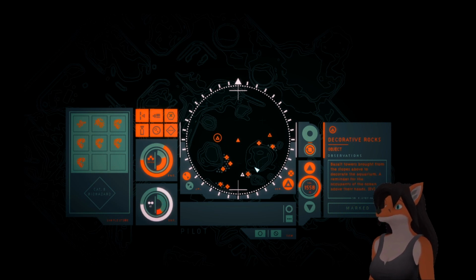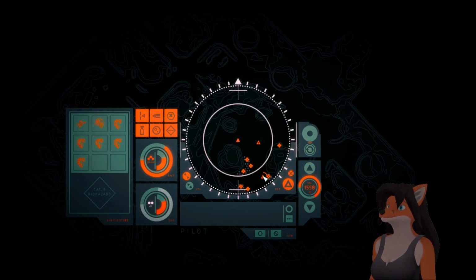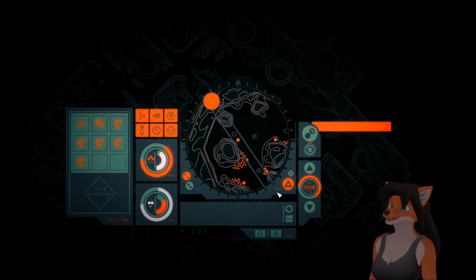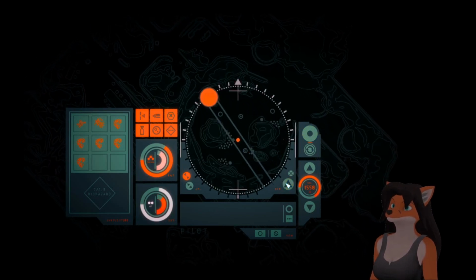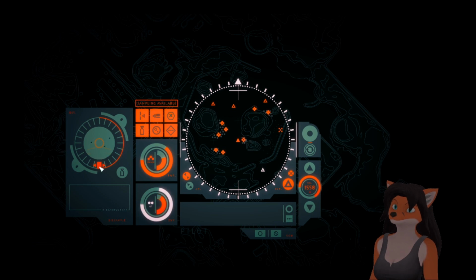Basalt is brought from the slopes above to decorate the aquarium, a reminder for the occupants of the ocean above their heads. The fan seems to have a symbiotic relationship with the corals. It consumes their spawn, and they absorb the fan's light. So we can actually get a sample here, interestingly enough. A fan sheath. Well, we could use the power.